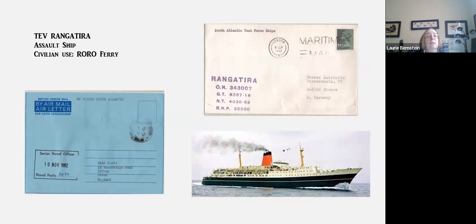The Rangatira, this is a Union steamship. This was used to carry 1,400 troops and stores, and then was used as an accommodation ship. You can see over here, it's talking about the naval party number that it was on and the forces in the South Atlantic. And there again, it says South Atlantic force ships. This resumed service as a ferry, but it failed at an attempt to convert to a cruise ship and was scrapped in 2005.